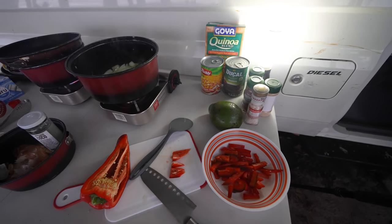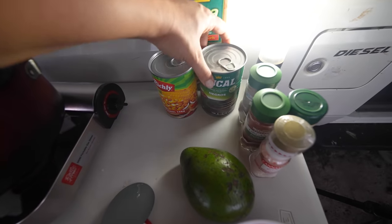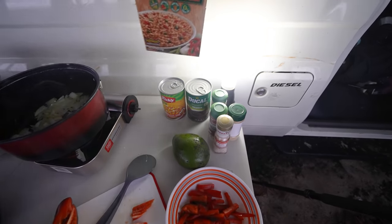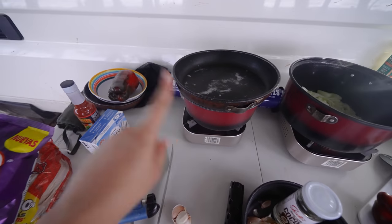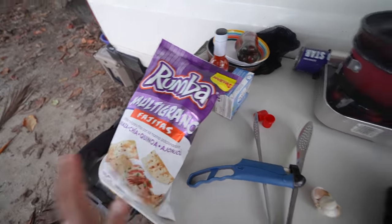On tonight's menu, we have veggie tacos. I'm cooking up some onion with pepper. I've got some refried black beans, corn, this quinoa veggie blend, spices, avocado. And this is where I'm gonna cook the quinoa blend. And then I've got some tortillas there, some chips.